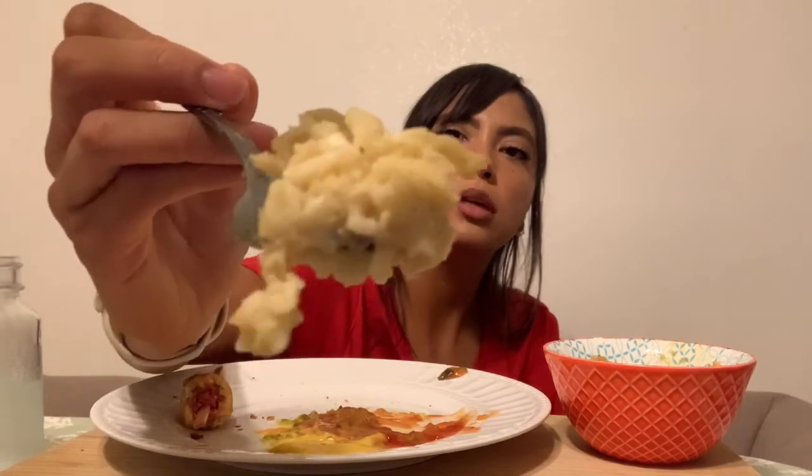I'm gonna have a bite of mac and cheese and then be done. Yum. Oh, I always do that. Last bite. I don't know how people who do food challenges do this. I have no idea. Props to them, for real.